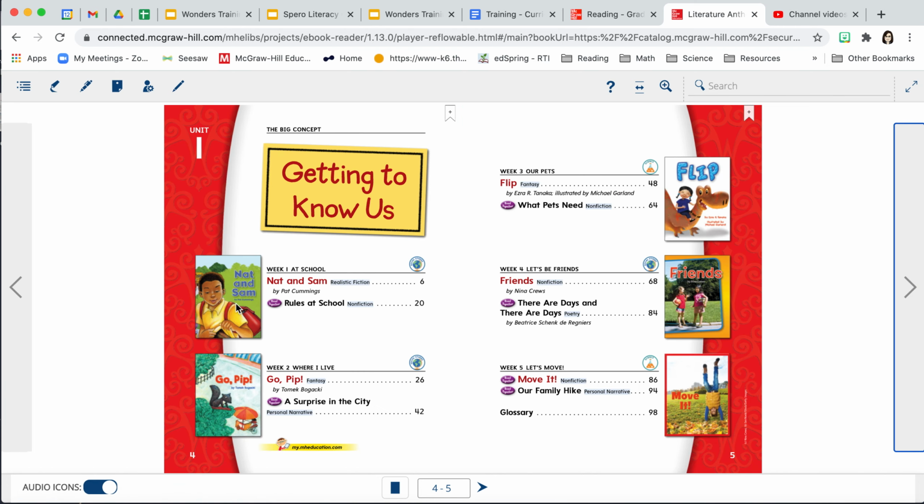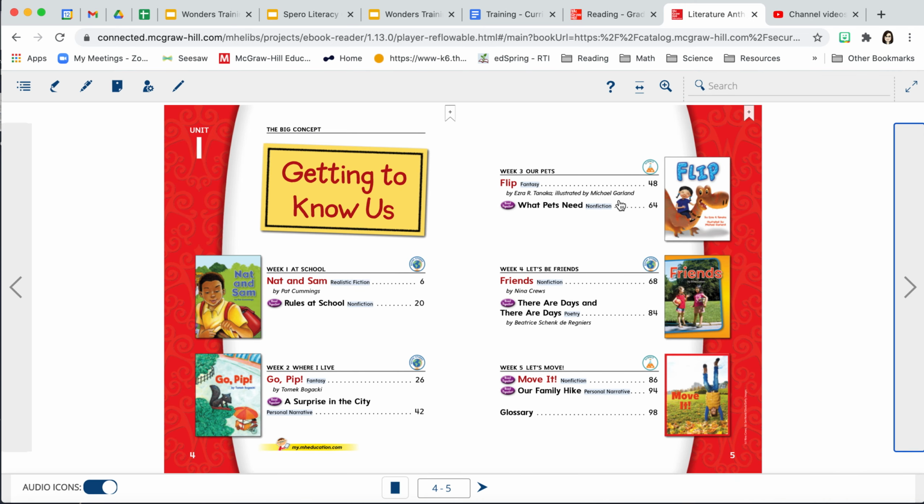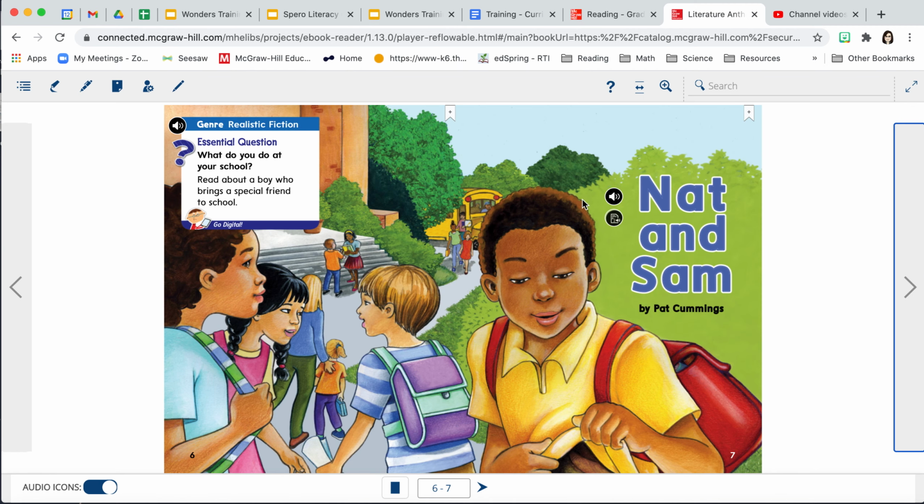So as you can see, this is week 1. The theme is at school. This is covering some social studies standards. It's Nat and Sam. Is this one covering science? Yeah, so this one in week 3 covers science, which is kind of cool. Yeah, and so it's going to, again, you can have it read itself out loud to the students.